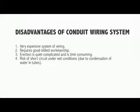Now, secondly, it requires skilled labor to run. You need somebody with the required skills who knows the required standard of wires to run through a PVC or a conduit wiring system to run your wiring system for you.